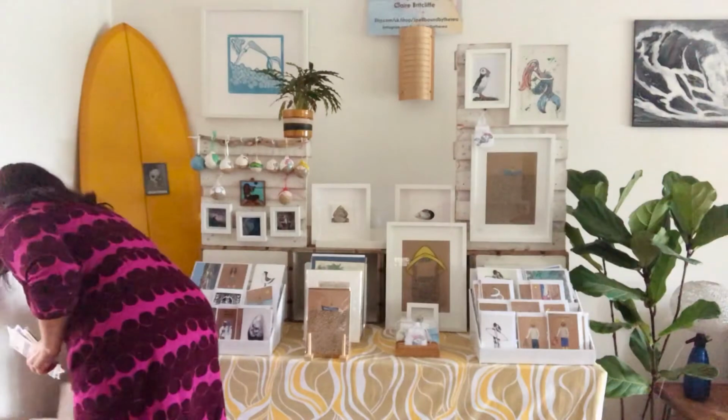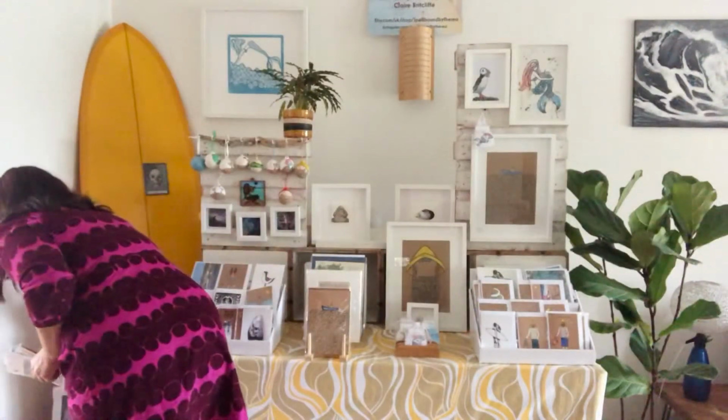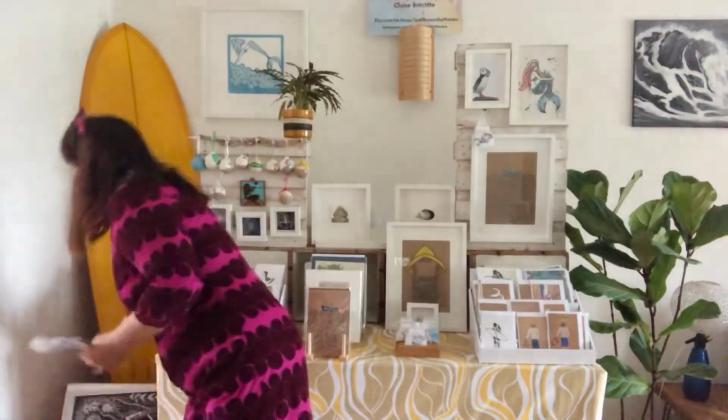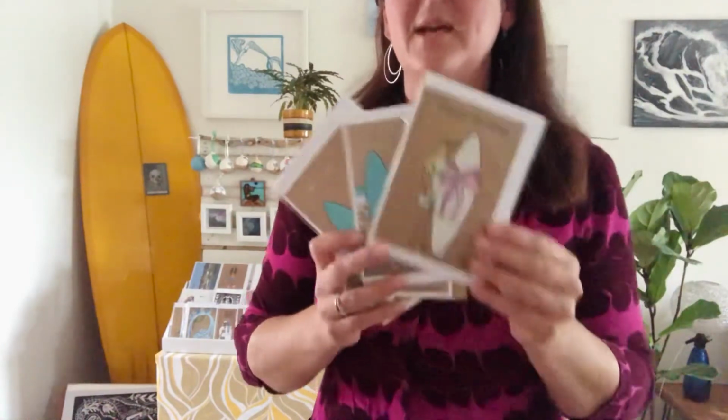Another lino print, which is my lino print Surfer Girl, which is also available as a large print. So that looks quite striking as well, in a white or a black frame. That's the A3 one I've just had done of the lino print mermaid as well. So yeah, lino print. Again, the sketch one that I did, the one of mine that will stay here because I can't bear to part with it. And then we've got the female version of Happy Surf Day. And then for all you yogis out there.